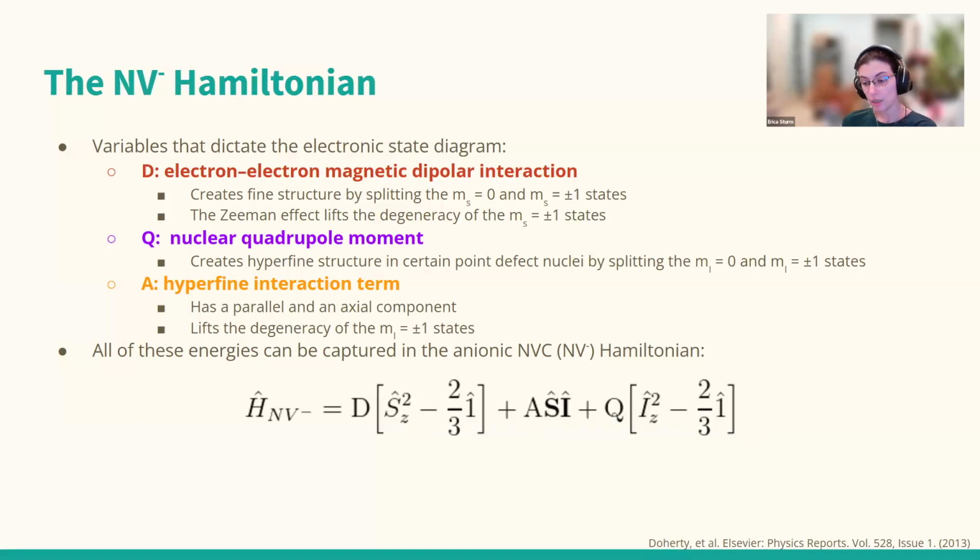Now, this equation works at ambient temperatures. It does not work at cryogenic temperatures, which is beyond the scope of today's discussion, but this would apply both for the ground state and the excited state. And if you can solve this, you can recreate in the computer those energy levels that I was showing a slide ago. That's what this equation will give us. So this is something we can put into a computer.